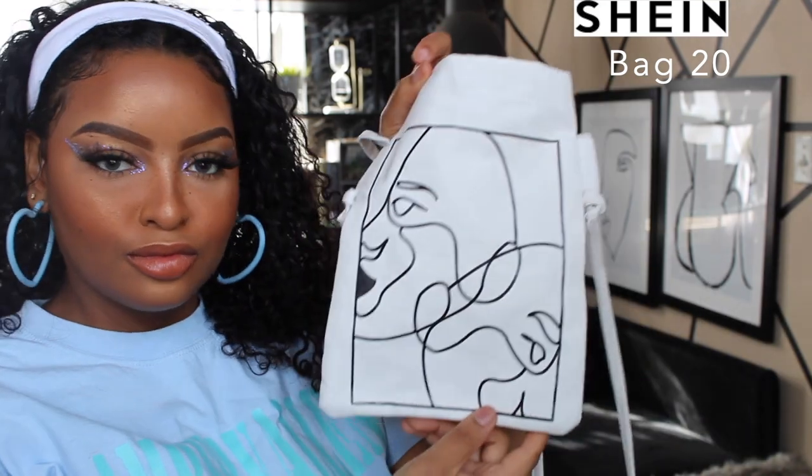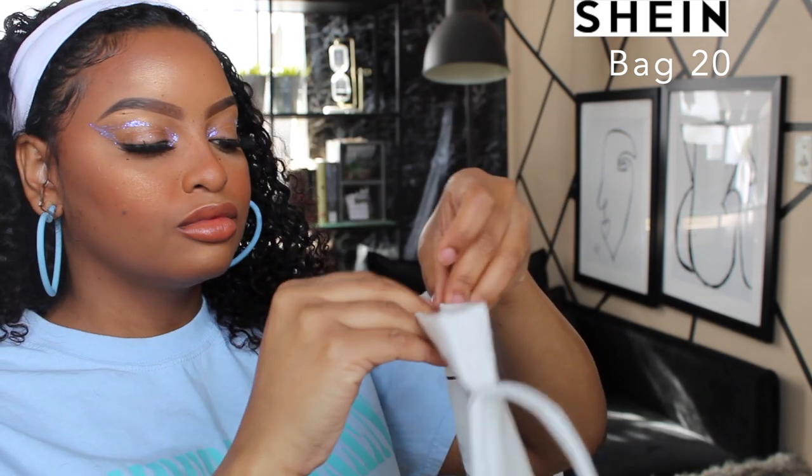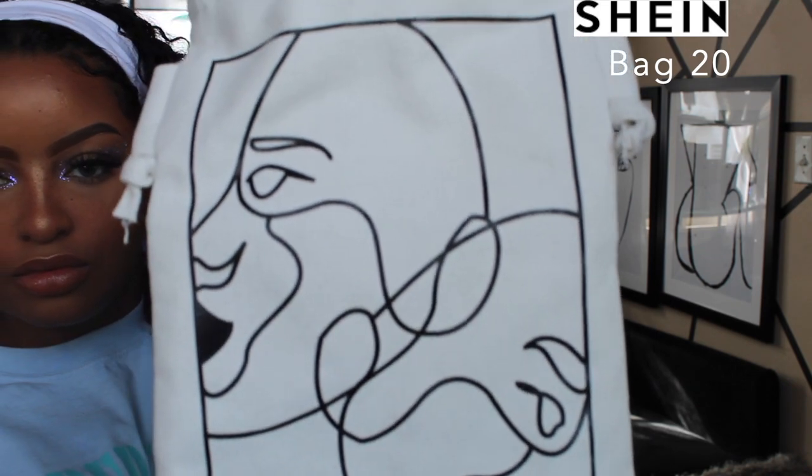Now, this little bag is from Shein. I believe it's like $2, but you know I love that little drawstring stuff. I really like this bag. I got it in black as well, honey, because it's coyote.